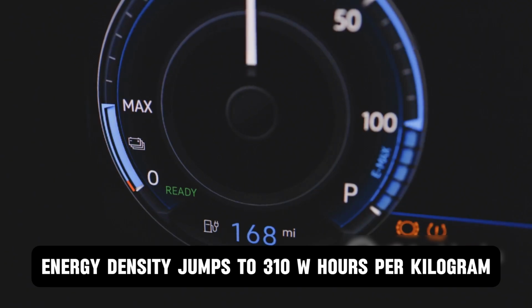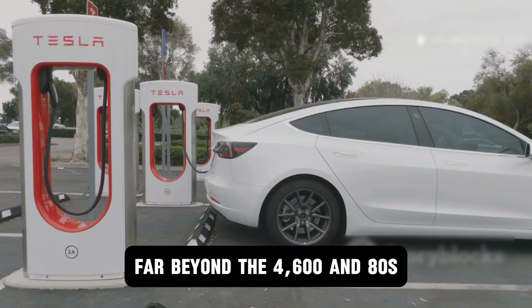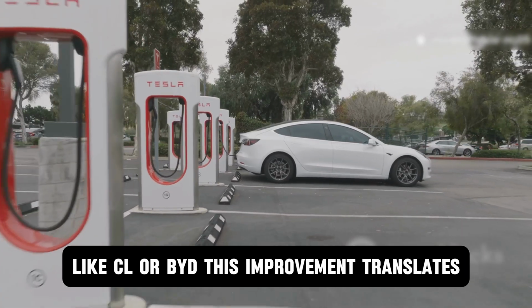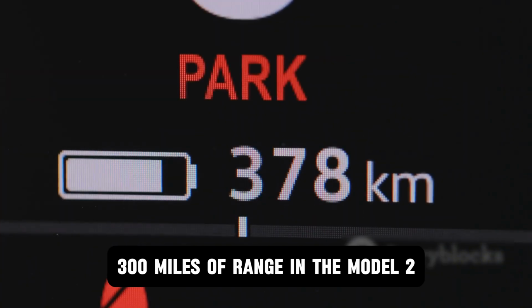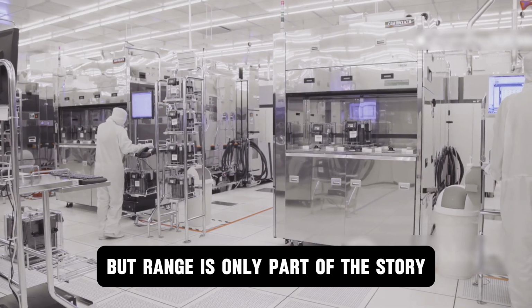Energy density jumps to 310 Wh per kilogram, far beyond the 4680's 260 and leagues ahead of Chinese competitors like CATL or BYD. This improvement translates directly into real-world performance. 300 miles of range in the Model 2 compared to 100 in BYD's Seagull. But range is only part of the story.